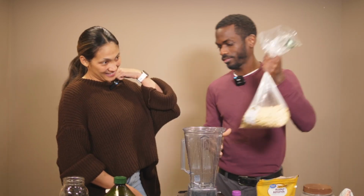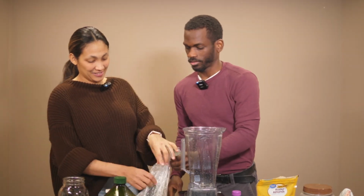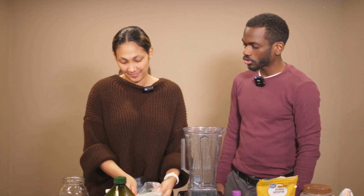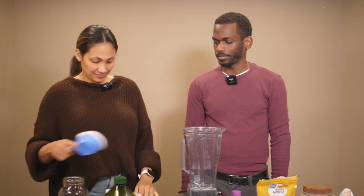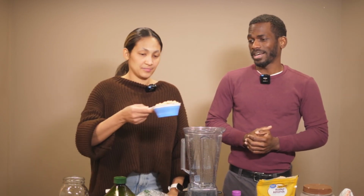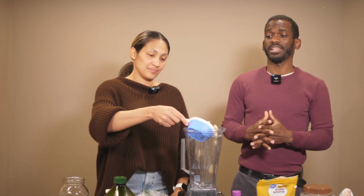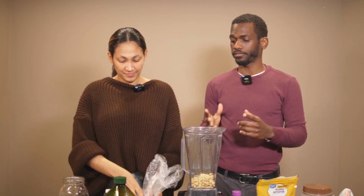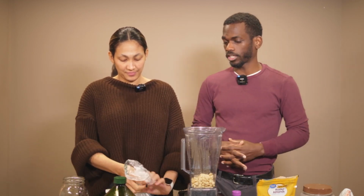Okay, so now what we're going to do here, all right, I'm going to start off with a cup of cashews. So people might ask, do you use roasted or do you use raw cashews? Actually, roasted gives it a nice flavor. Some people like the raw cashews, but the roasted gives it a nice flavor. So 1 cup of roasted or raw cashews.